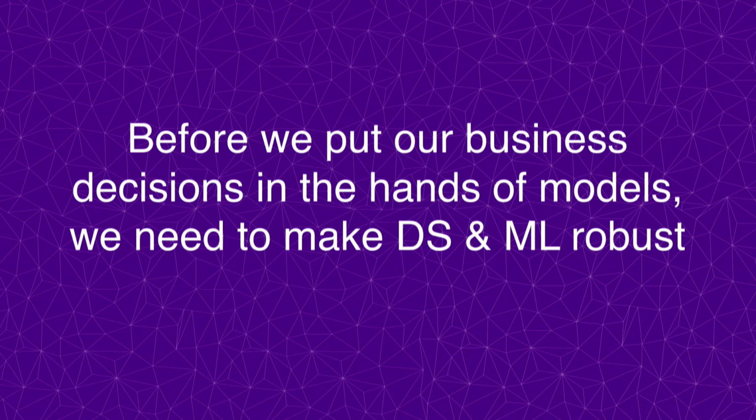So the sum total is, before we put our business decisions in the hands of models, we need to make data science and ML workflows a lot more robust than they are.